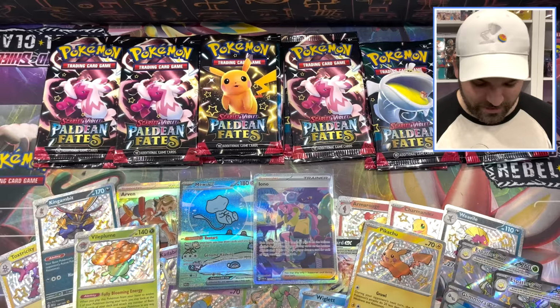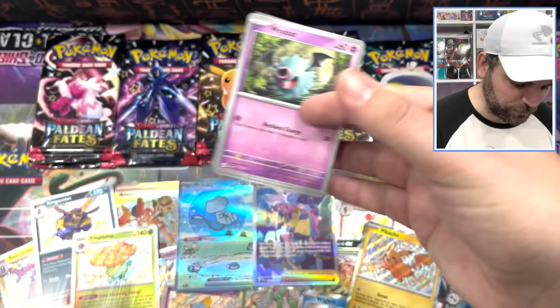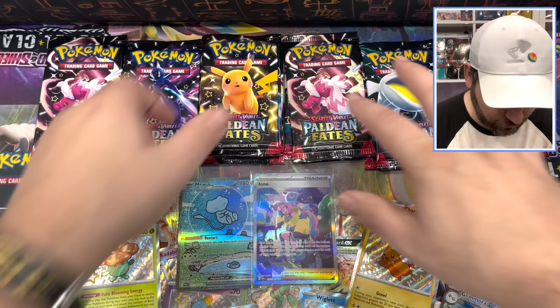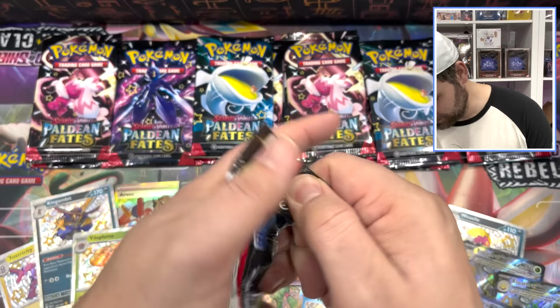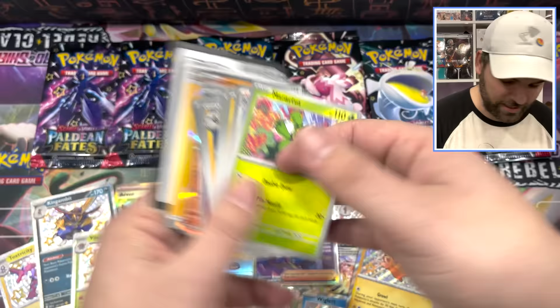What a case. Pikachu, Vileplume, Charmander, triple special, no hypers, Alakazam full art. I told you there's a good amount of full arts. I think I said 9 at least. Right now we're at 1, 2, 3, 4, 5, 6, 7, maybe 8. Wow, the end of this case has been something else here. Unbelievable, guys.